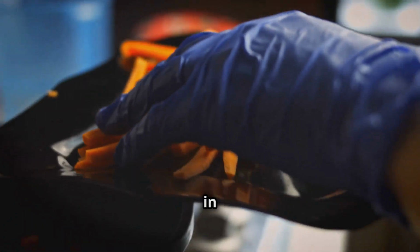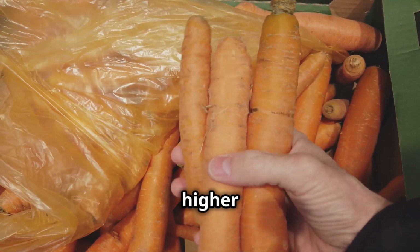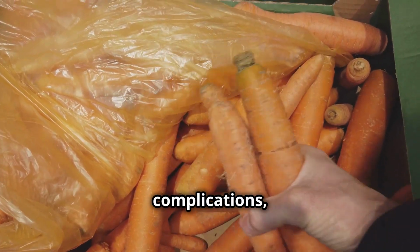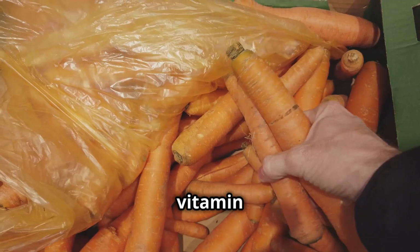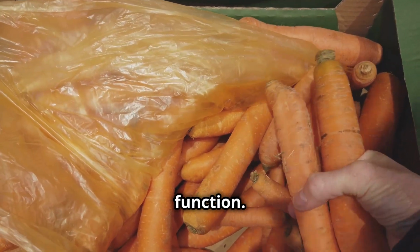Additionally, carrots are rich in vitamin A, which is crucial for maintaining eye health. Diabetics are at a higher risk for eye-related complications, so ensuring adequate intake of vitamin A can help protect vision and promote overall eye function.